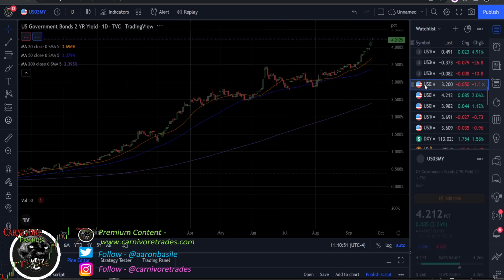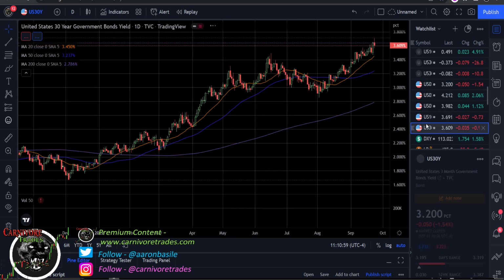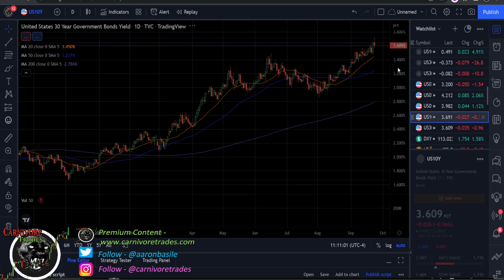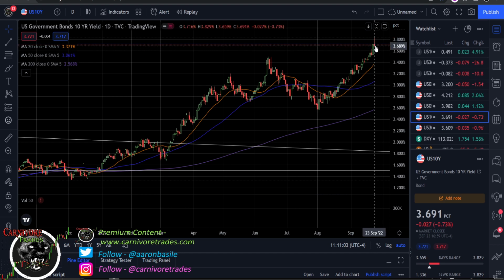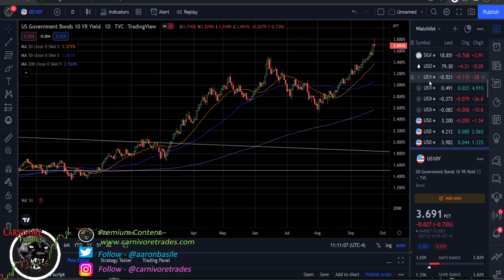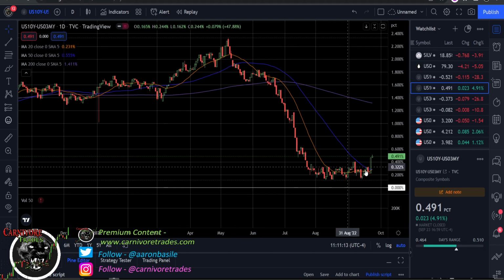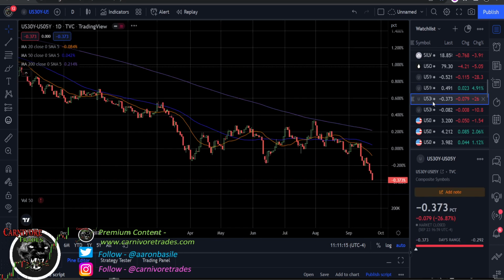The 3-month did get a little bit of reprieve, but, you know, not much. I mean, it's still in a huge uptrend here. And then we can see the long end of the curve, 30s, and even the 10s came back in a little bit. You have a little bit of a topping candle there on the 10. The problem with that is all that did really is further invert 2s and 10s. So 2s and 10s inverted by 52. 3-month and 10-year, you can see got a little bit of reprieve there, but then 5s and 30s.